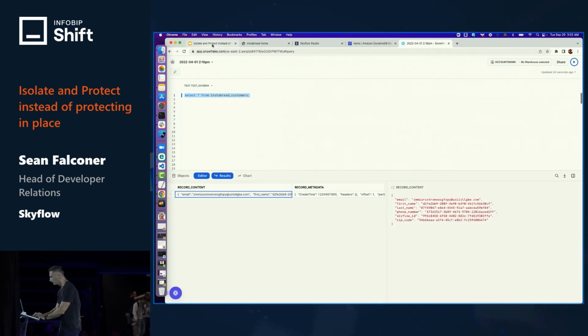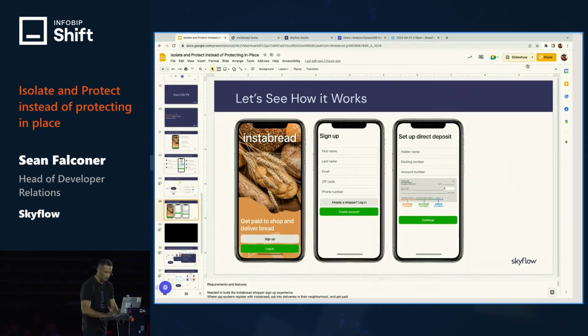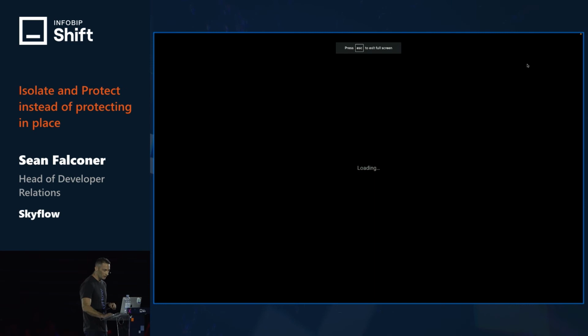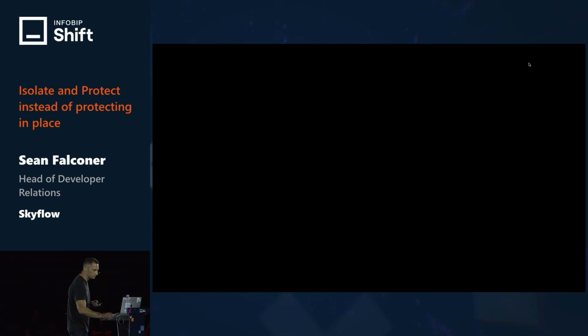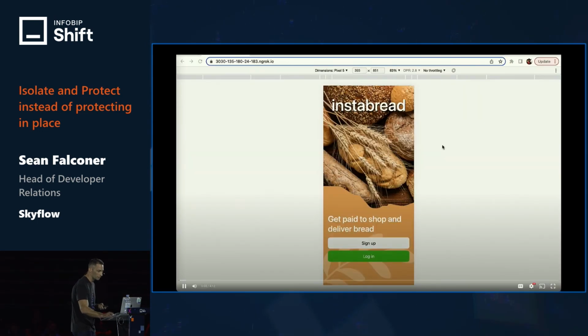All right, so that is the quick live demo, and everything works, so that's great. As soon as my slides load, we're going to dig into a little bit of how this actually works behind the scenes. Oops, I should have backed up my video just in case things didn't work.